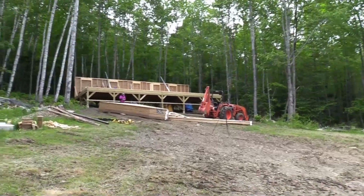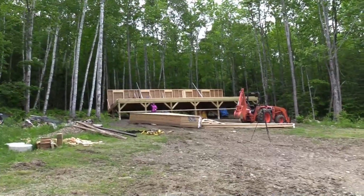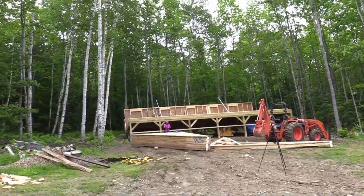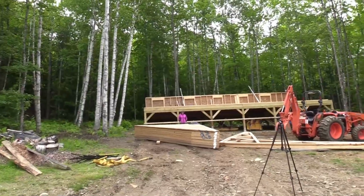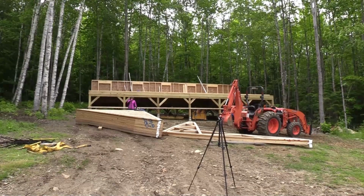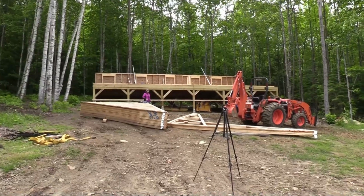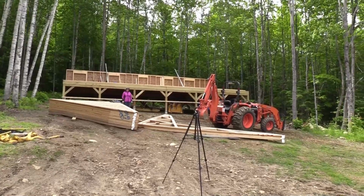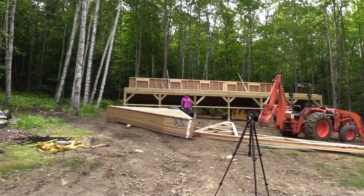All right, so here we are back at the trusses again. I got my helper today. Hello. And what we're doing is getting them all moved to the upper deck, because that's where we'll be standing them up from the platform up to the wall, on top of the wall. The plan right now is not to use a crane. Well, hope that's a good plan. We don't know, but we'll see.